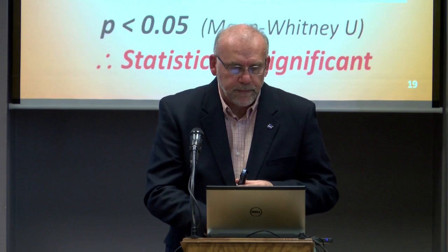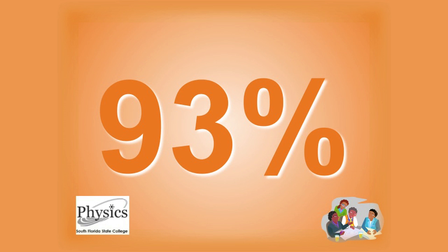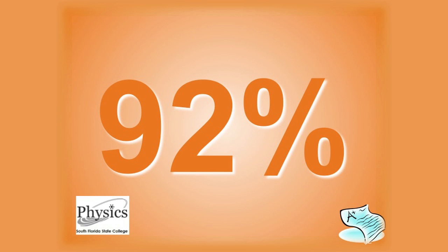So 95% of my students come to class. I will miss one student out of 24, for whatever the child care or whatever their issue is. 93% of my students tell me that they are engaged or highly engaged in the class. I give them a Likert scale chart. I do it like every test. I always give them a little survey on how things are going. 93%, they are self-reporting.